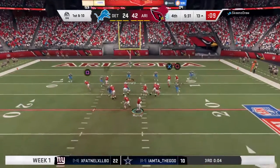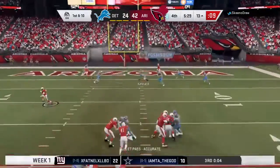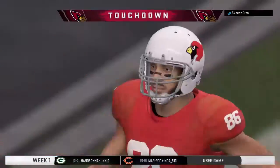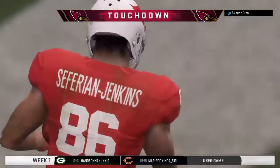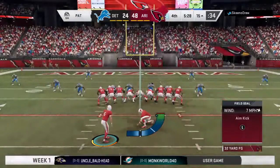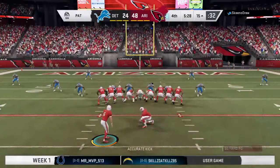From the red zone, here's the Heisman Trophy winner, Murray. And that is caught. Touchdown, Cardinals. Austin Seferian-Jenkins there to make the grab. And the Cardinals push further out in front.